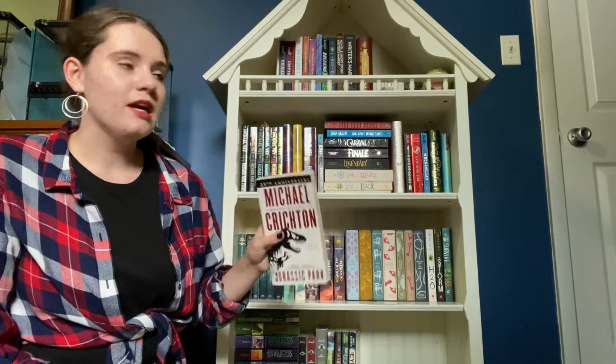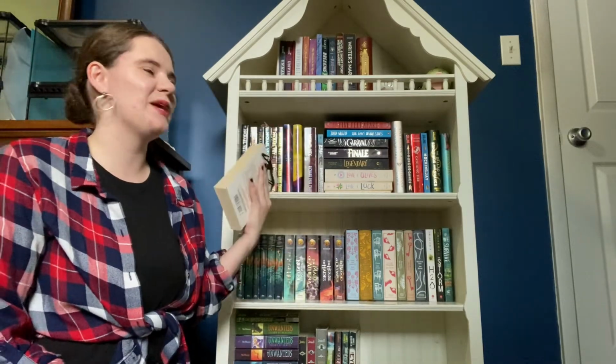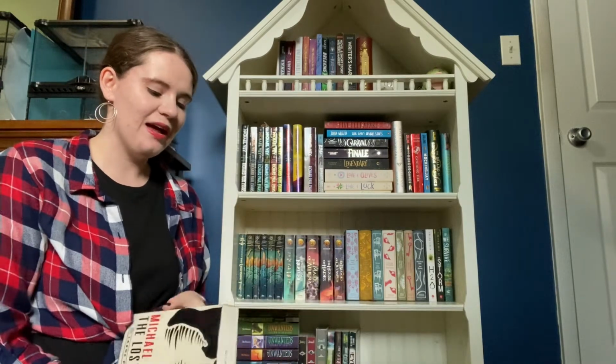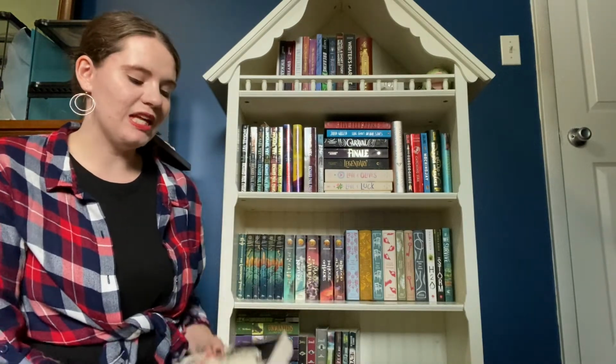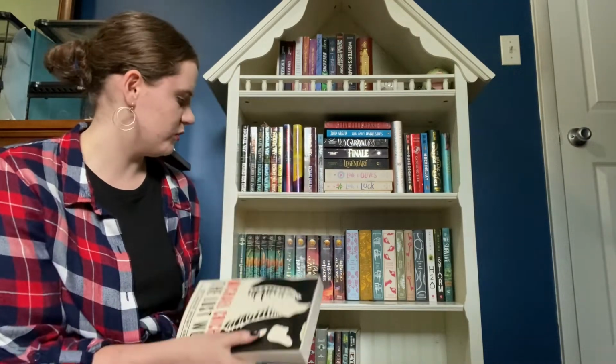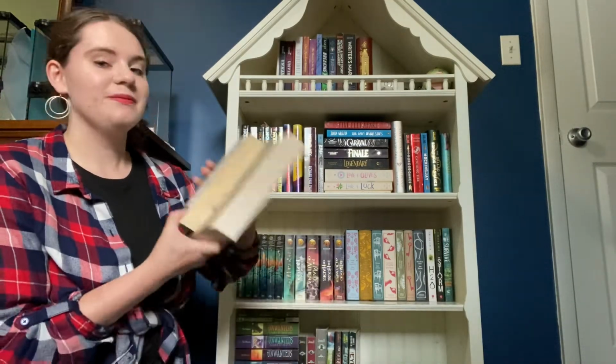It was traumatizing. There's just a couple scenes that really hit different when you're really young reading the book, so I would not recommend it to a 13-year-old. That being said, I do want to reread both of these one day. I've actually never read The Lost World because I was scared about it, but we're definitely going to give it a try eventually.